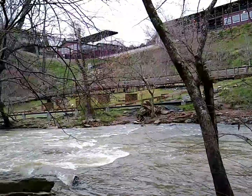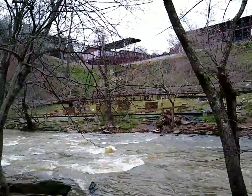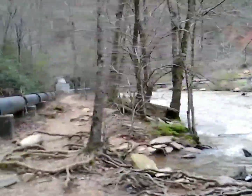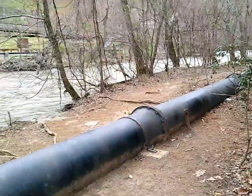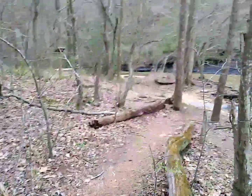And look across the way. This is where we were earlier. The foundations for the mill. Lots of roots on this trail. I'm glad nobody was filming me cross this thing. That was kind of funny looking, I'm sure.